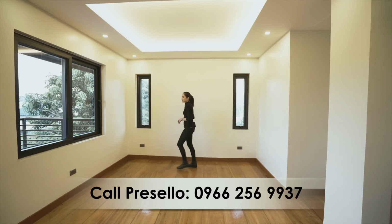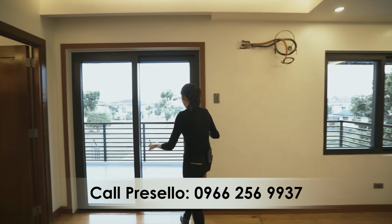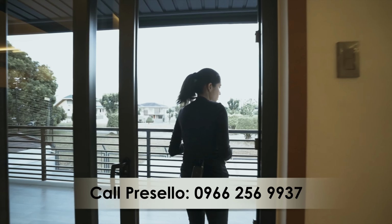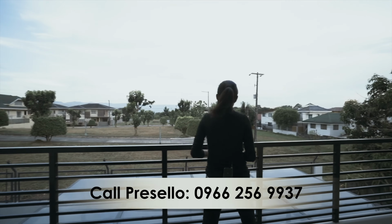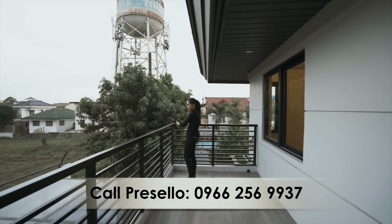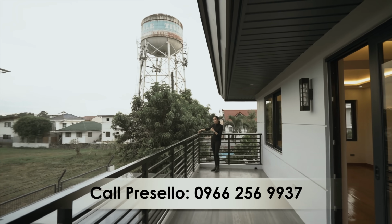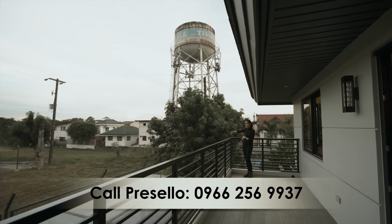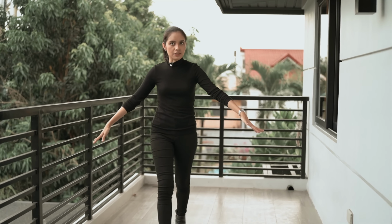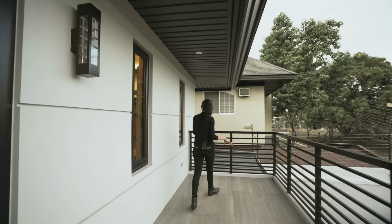Then you have these vertical windows, a huge window that looks over where this goes to. So your sliding door has access to your balcony. It's a huge balcony, actually. So this is the back corner of your property where the carport gate was. So this corner faces that gate. Again, just to give you an idea. It's very wide. You can have a lot of seating here. And then it goes all the way to this side.